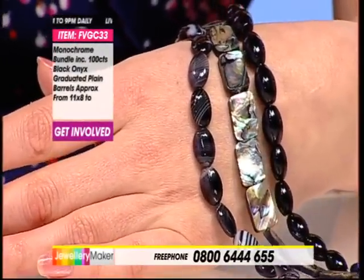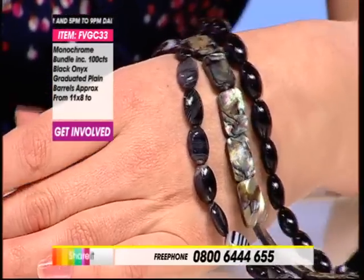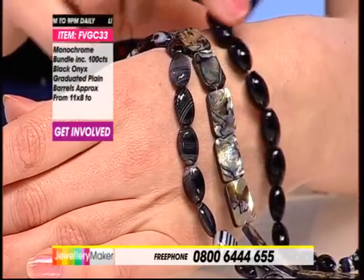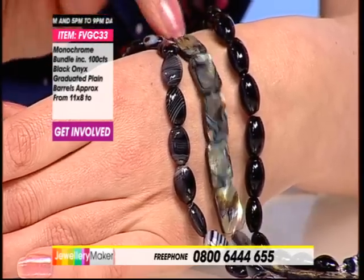You can't go wrong with this, end of story. Cannot go wrong with a monochromatic bundle like this. Black onyx, the graduated plain barrels that we're seeing there. That's a very nice strand on its own, actually. Lovely, lovely strand that we're seeing here. And we've also got that wonderful central abalone shell going right through the centre.